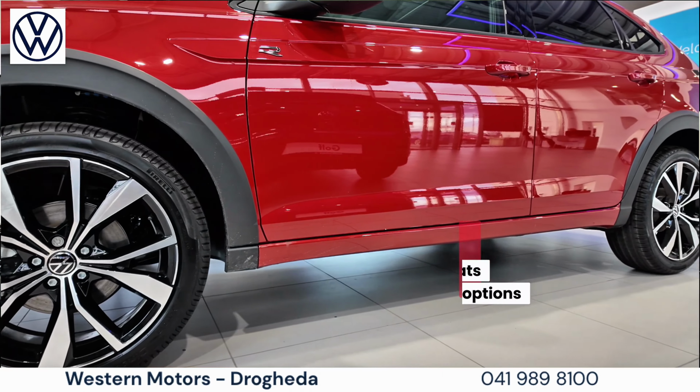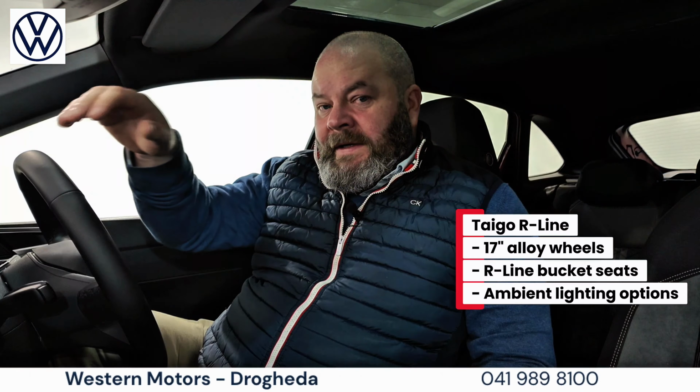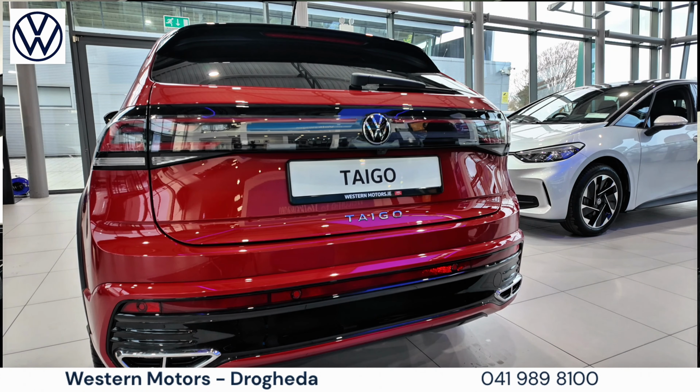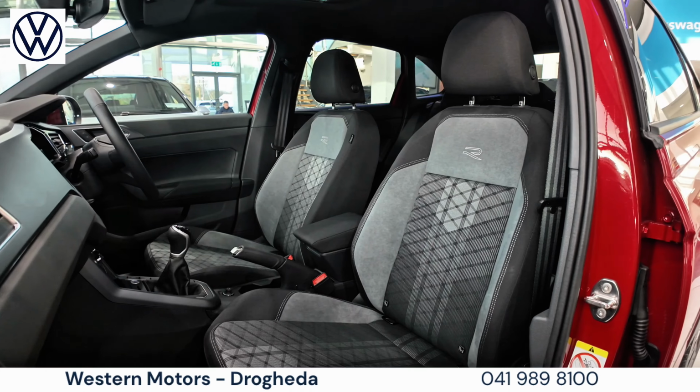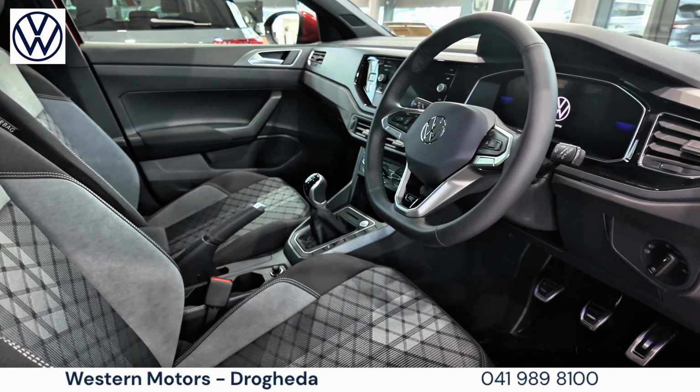Move up to R-Line, and on the outside now we get 17-inch Coventry style alloy wheels. We get the R-Line specific bumpers with sportier accents and trims everywhere. On the interior we get the R-Line specific bucket style seats with the R-Line emblems, different lumbar support, and now we get more options for our ambient light control.